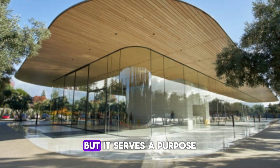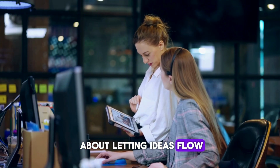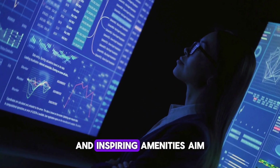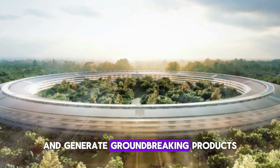Fancy design, sure, but it serves a purpose. This place is all about letting ideas flow. The collaborative layout and inspiring amenities aim to foster creativity and generate groundbreaking products.